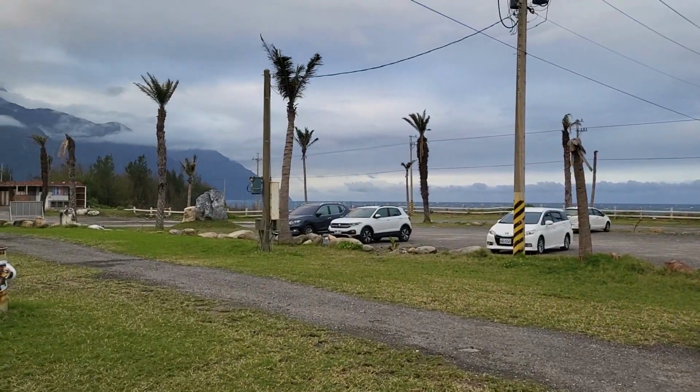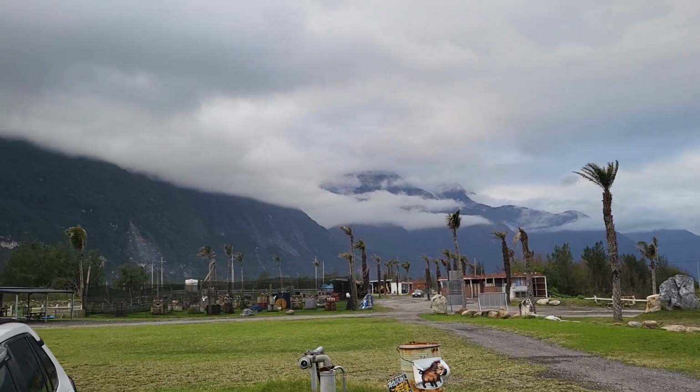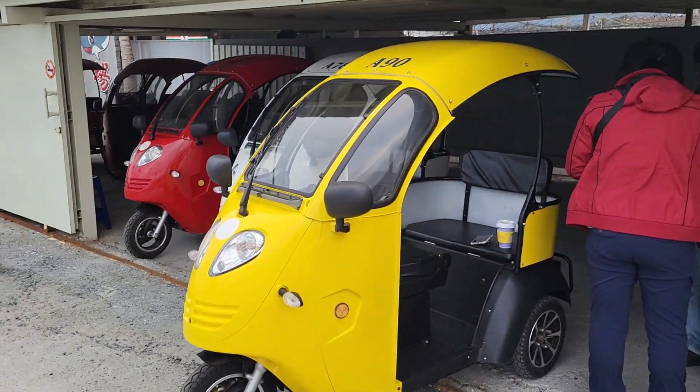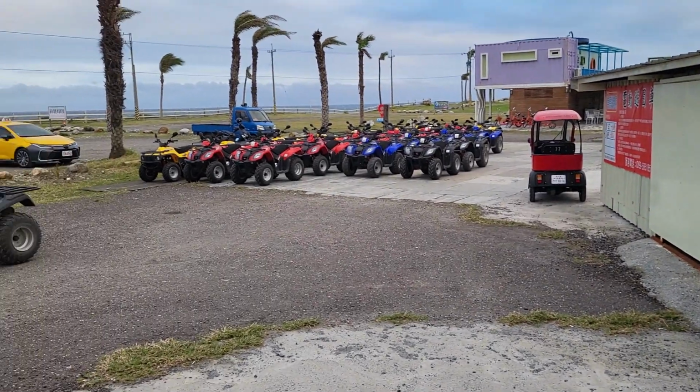Okay. All right, we dropped this off here on the water. Beautiful mountain backdrop. And we're going to take this baby out. Electrical car, so. See how that goes. They have scooters here.